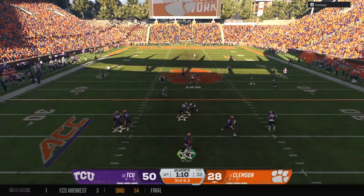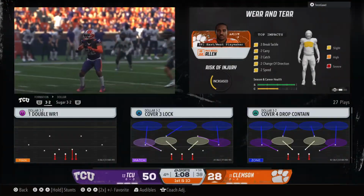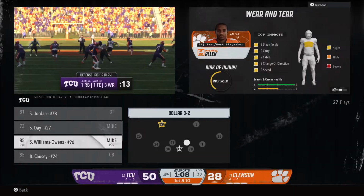They turn to the passing game on third and short. Snagged in the middle. It's Allen. They drag him down, but not before he picks up a Clemson first down.